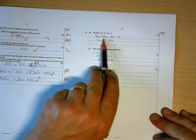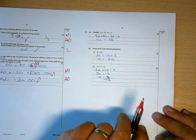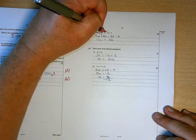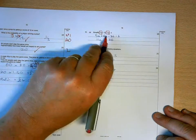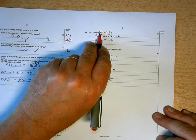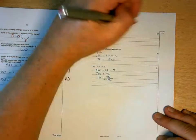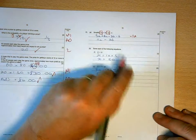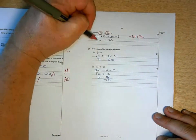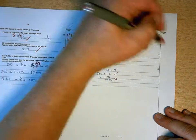You cannot rewrite this in the order that suits you. If you remember, we only did this a few days ago, what I told you to do was to group your similar letters together, and the sign that's in front goes with that part of the algebra. So if there's no sign there, it's a plus. So you got 5a, take away 6a is minus 1a. Then you've got 3b, take away 1b, which is plus 2b. So both of those are wrong. That's right, that's right, that's wrong.